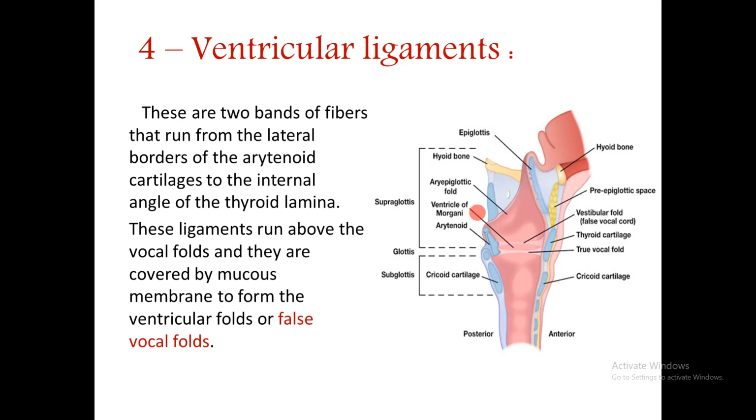Fourth, the ventricular ligaments or vestibular ligaments. These are two bands of fibers that run from the lateral borders of the arytenoid cartilage to the internal angle of the thyroid lamina. These ligaments run above the vocal folds, and they are covered by a mucous membrane to form the ventricular folds or false vocal folds.